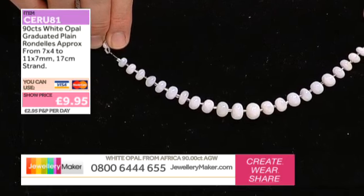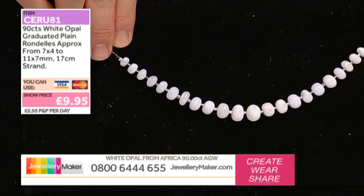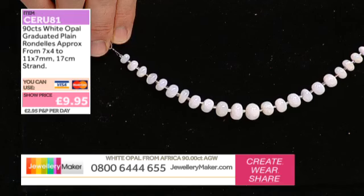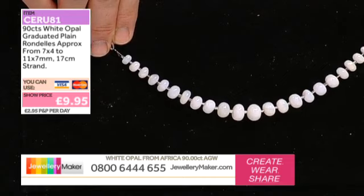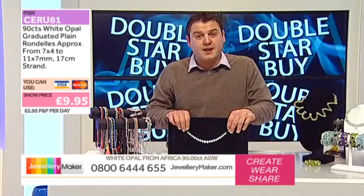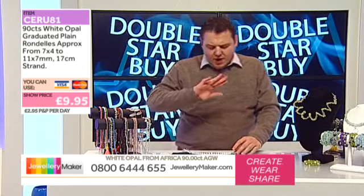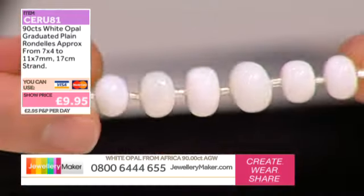Absolutely gorgeous. Something very, very special here, because we don't get the opportunity to bring you these maybe alternative varieties of opal very often. So it's very exciting for us tonight as a star buy opportunity to bring you this beautiful strand of white opal rondelles for just $9.95. And I think when you actually look at this sort of polished effect that you've got here, it's going to give you such a professional and high-end finish from your gorgeous opals.